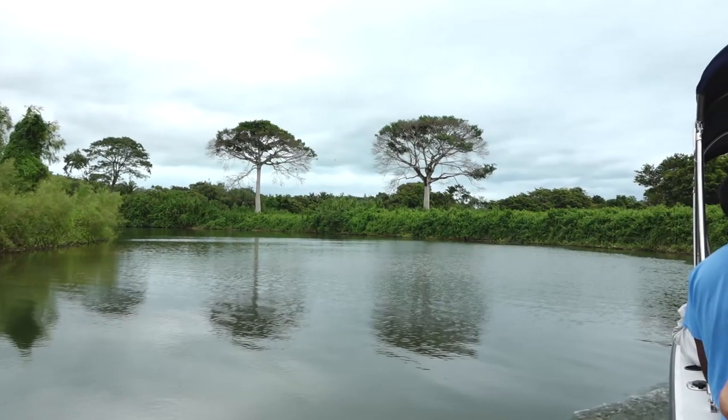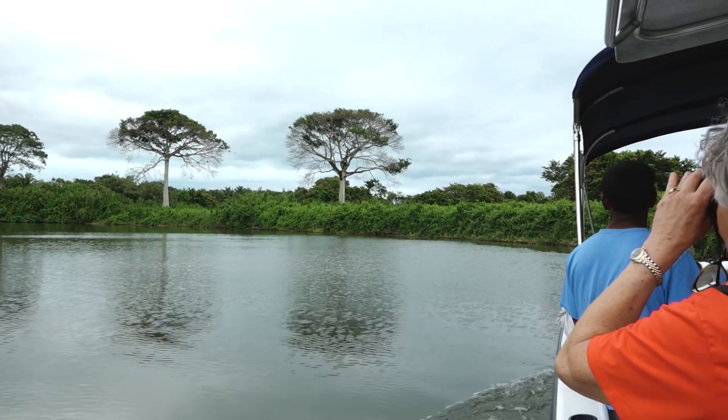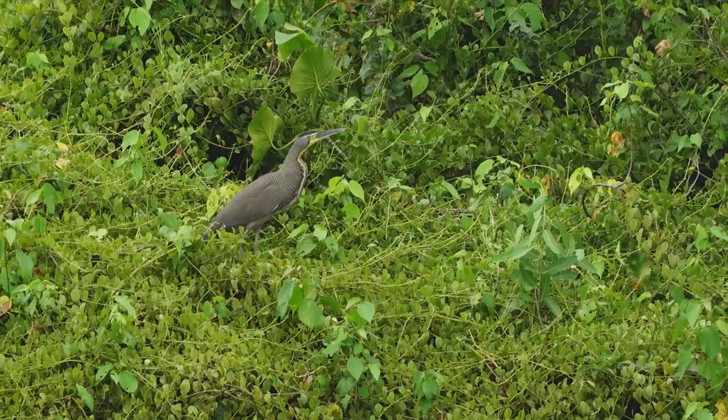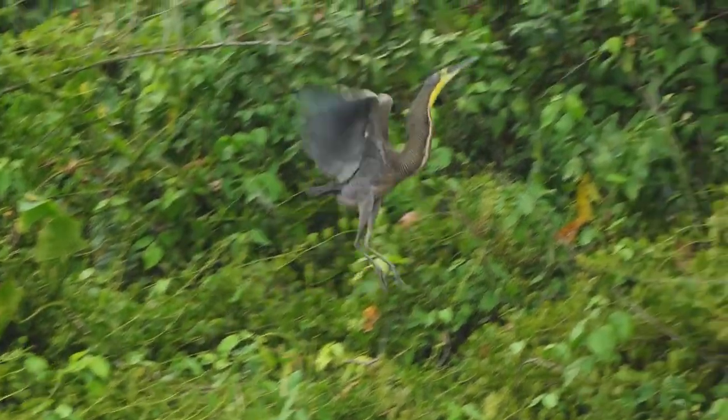In some places you'll have the broadleaf forest that comes all the way down to the riverside, but we'll also be seeing a lot of the wild grasses and the canes that are associated with wet areas and mangroves as well.